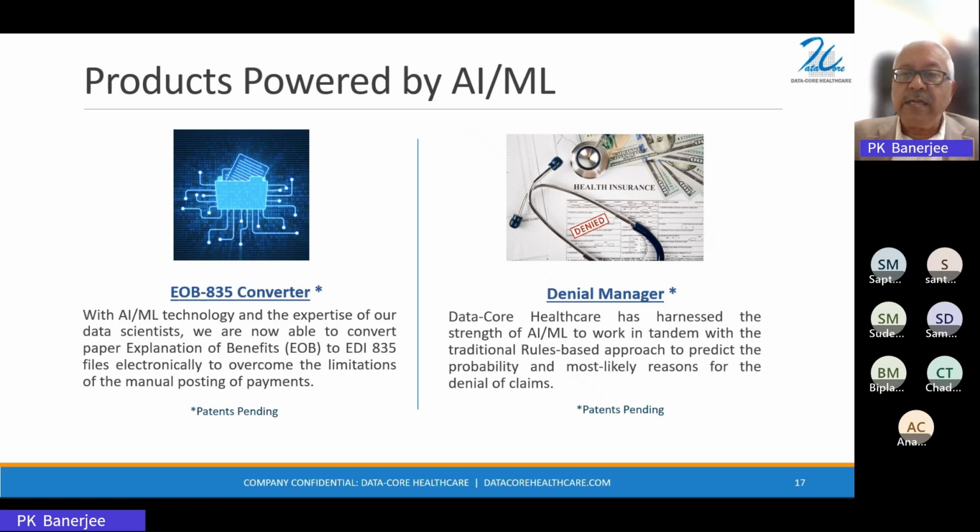These are the two products that harness the power of AI/ML. The first one is an EOB to 835 converter, where we have used AI/ML technology and the expertise of our data scientists to convert paper EOBs to EDI 835 files electronically to overcome the limitations of the manual posting of payments. The next one is a denial manager, where we worked in tandem with a traditional rules-based approach to predict the probability and most likely reasons for the denial of claims.